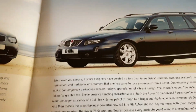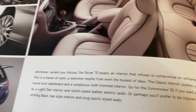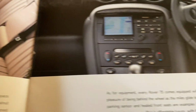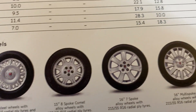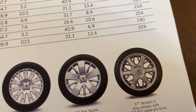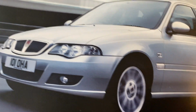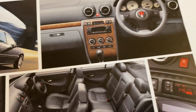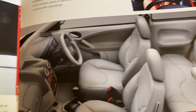75 Saloon and Tourer. We're familiar with those. These are all facelift models, obviously. Then we've got interior of the facelift 75 along with blurb. But then we've got specs on the facelift 75. That's quite useful, although I've got a facelift 75 brochure, so there's going to be nothing new here. And now we're on to the 45. Again, I do have a brochure, so again, it's nothing new, but nice to have it all in one place. This is going to be my go-to bathroom reading. All of the Rover 45 specs, familiar with those mostly.